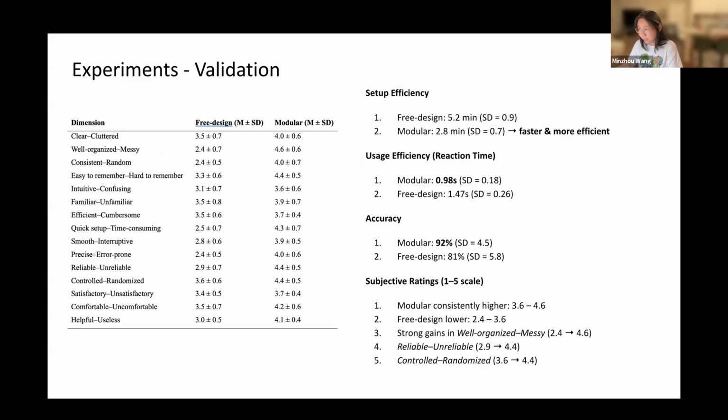So the result clearly showed the modular method is faster, more accurate, and better received by the users. First, in terms of setup efficiency, they needed about 5 minutes to set up and finish the game in the free design condition, but they only needed 2.8 minutes with the modular method. Most of them commented that the modular method gives them a clearer logic and reduces unnecessary trial and error.